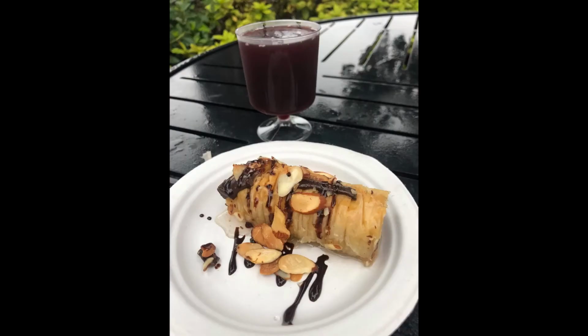The baklava was very, very nutty. The almonds included in this overpowered the flavors of the dough and the chocolate. So if you like almonds, go for it, but it was a bit too nutty for me.